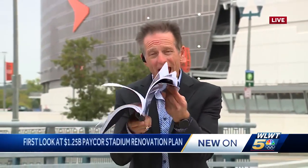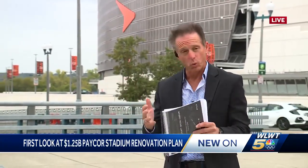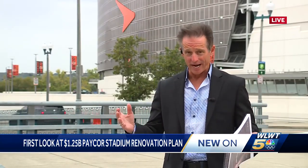Yeah, Mike. Well, this is the stadium change playbook. About 120 pages of changes. Designers took what is here, what's wanted, what's possible, and rolled that all together, and came up with a $1.25 billion stadium change that has a lot of stadium candy in it.